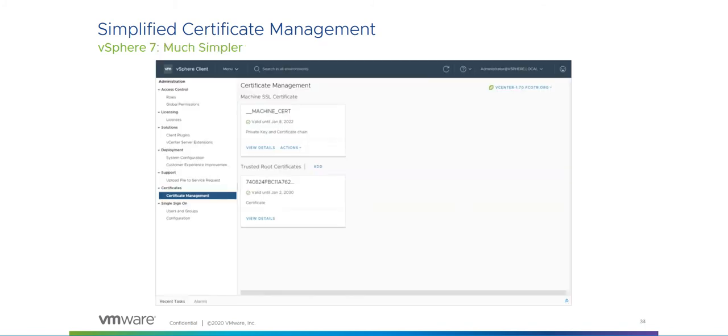So with vSphere 7, it's so greatly simplified. There's a machine TLS cert that sits on the reverse proxy within the vCenter Server. All of the services communicate through that reverse proxy, which is secured by this machine certificate. And then we have the trusted root certificate, which is part of the VMCA and the PSC service. So just by reducing the number of certificates, it's so much simpler now.